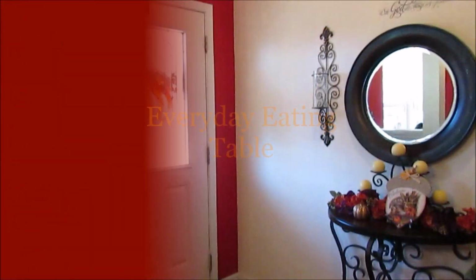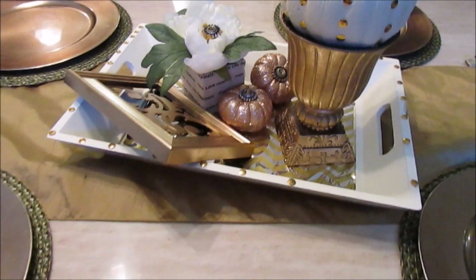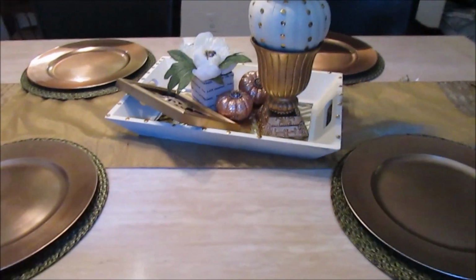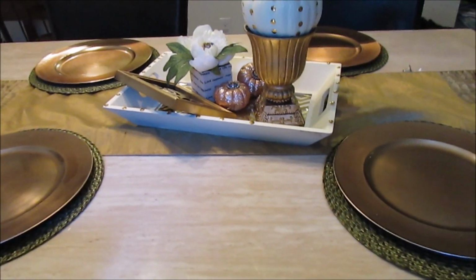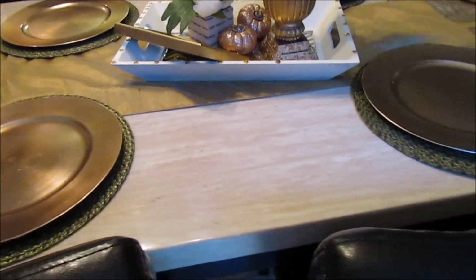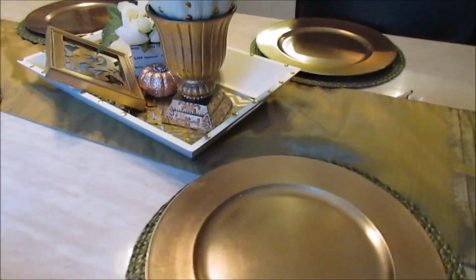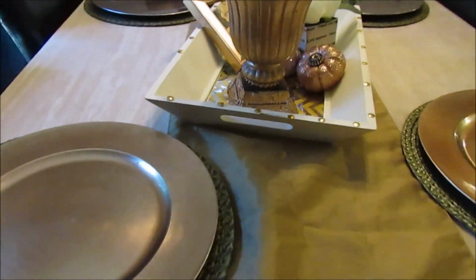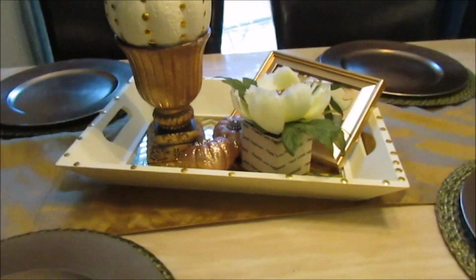Here is our everyday eating table, and as you see, I have a gold theme going on here. I wanted to use simply items that I already have on hand, and if you've seen that DIY video, it showed some of the items that I was working on here. What I did was use the chargers that I already had, some placemats I already had. Everything here I already had except the thumbtacks and the little wrapping paper. So I used a tray that was from upstairs, and I embellished it with those thumbtacks as well.